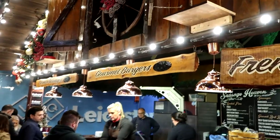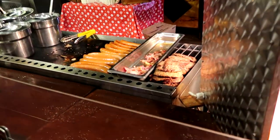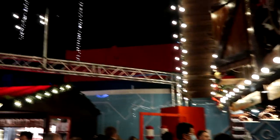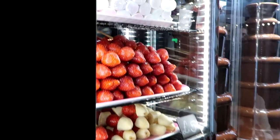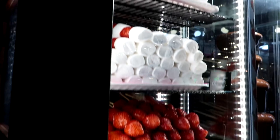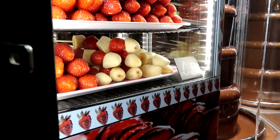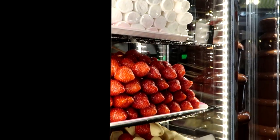So if you are after burgers, French fries, or German sausages, they've got them here. Here you go. Cooking on the grill there. There's bacon bits as well there, and fries. So there we are. German sausages here in Leicester Square. They've also got chocolate fountains there. They've got white chocolate and milk chocolate there. And you can have your choice of things there. So marshmallow or strawberries or strawberry and banana. So £5 for the little kebab, it's almost like strawberries and banana.